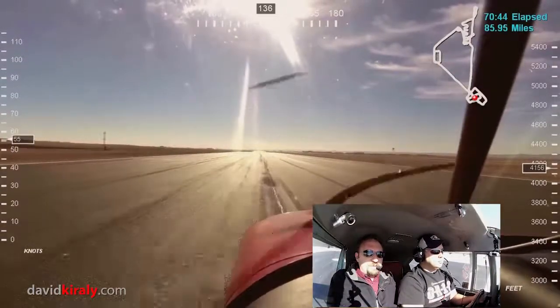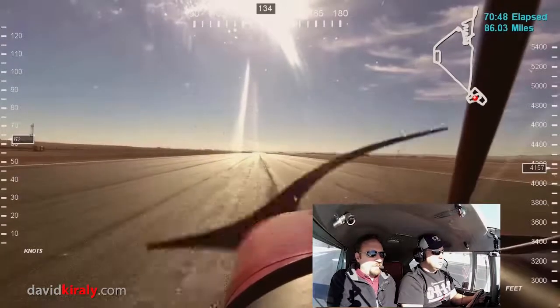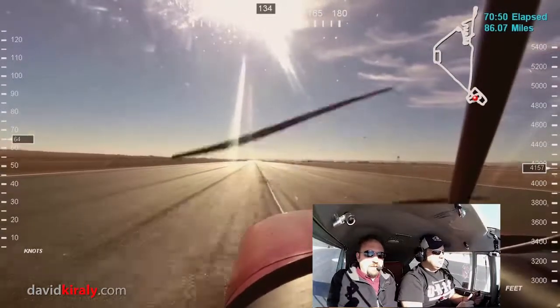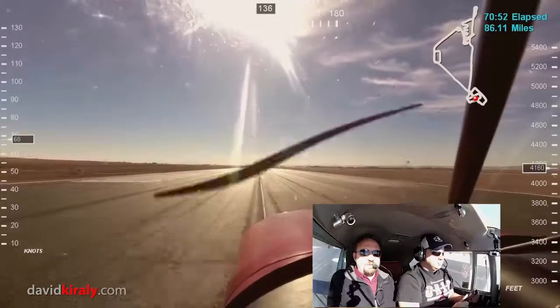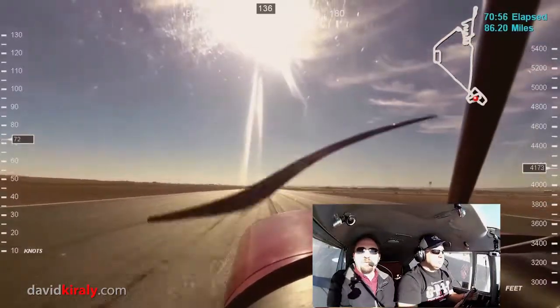Full power, center line. Start a gentle rotation at 60. There you go. And it'll start to fly off here around, well, 75.